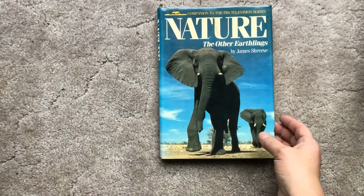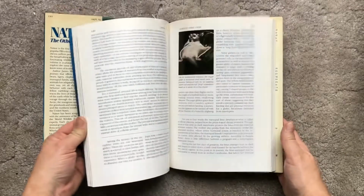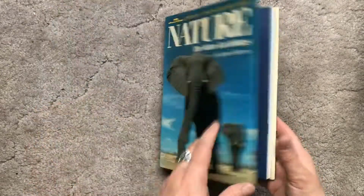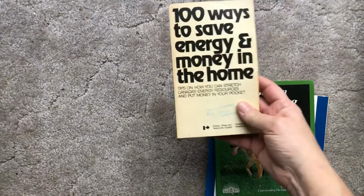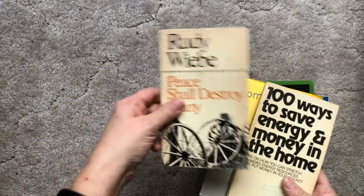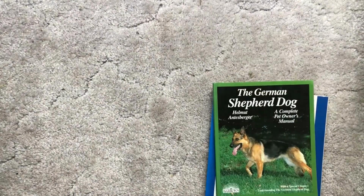So here's another one. It's a nature book. I like animals, but again, good quality, good condition. I'm going to leave it for someone that hopefully can use it for the subject matter. And then there are little books like this, little novels. I don't use these in my journals, so I'm going to get rid of those as well.